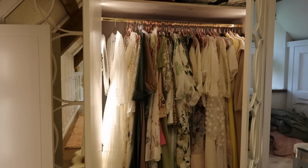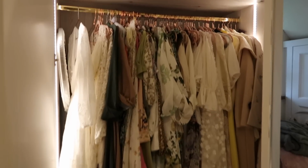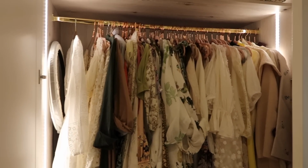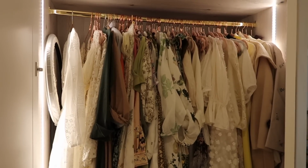Sorry if the camera light is flickering, it suddenly got very dark outside. It is the craziest June ever. But next I'm going to rummage through this rail here, which is probably my most fun rail. It contains so many of my favourite summer dresses, and I am going to pull out the ones which I'm going to photograph to list on the rental websites.